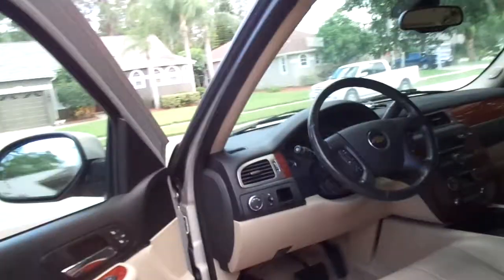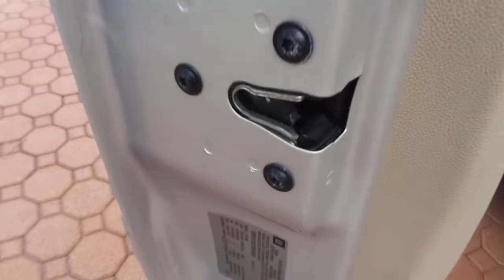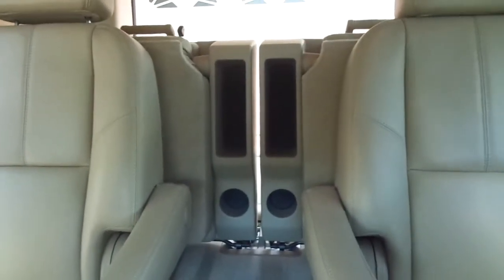I don't know how much more I can tell you, but I just sold one of these two weeks ago. It didn't last. I had 15 calls on that thing. Praise God, here's another one, even better, because what I love about this one is the third row bucket seats. The other one had the bench seats.